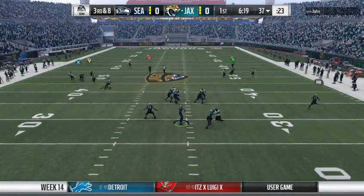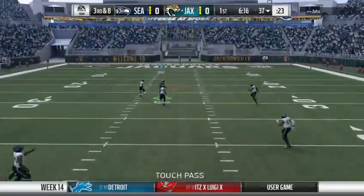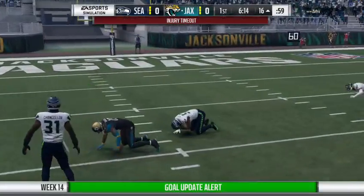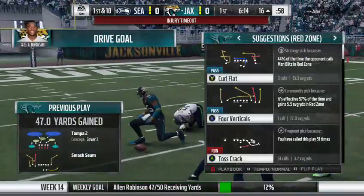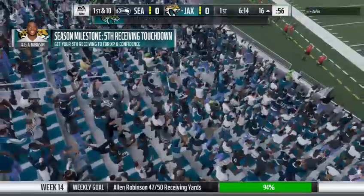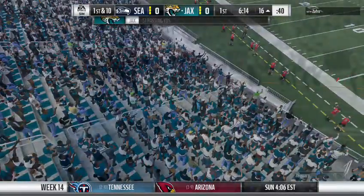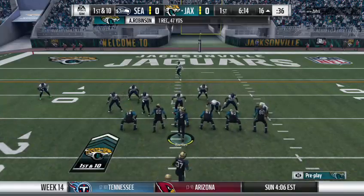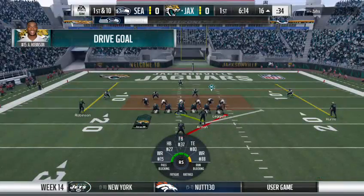Bortles throwing on third down. Gonna let one fly for Robinson. This is caught at the 20, and he is down deep into Seattle territory. Now after the completion, we're going to get a timeout for an injured player. While the training staff takes a peek, we'll take a break. So after that big play, let's see if they can catch their defense maybe on their heels.